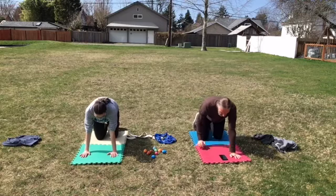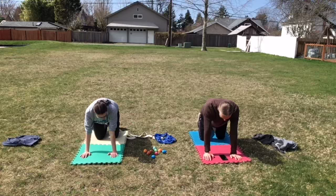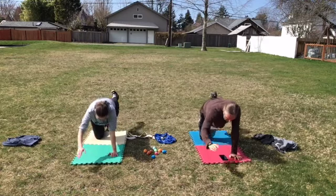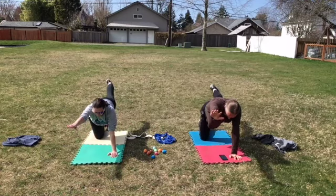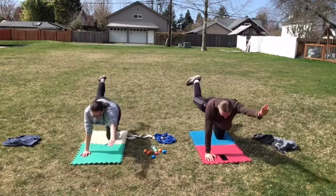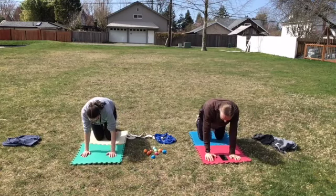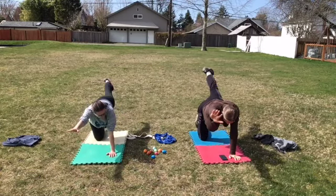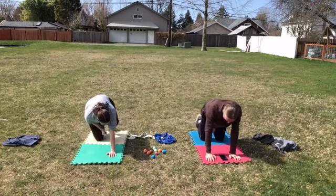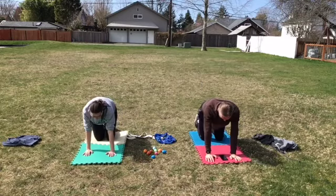Starting on all fours, like the beaver, but a nice more controlled. We're going to crunch in, opposite arm, opposite leg, stretch out, and then come back to center. Crunch in, stretch our opposite arm, opposite leg, out to opposite, out in front of us and out behind us. Here we go. Nice alternating.